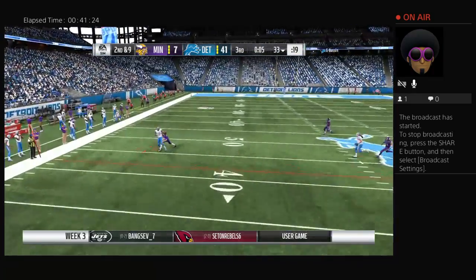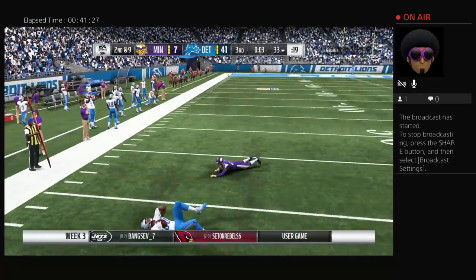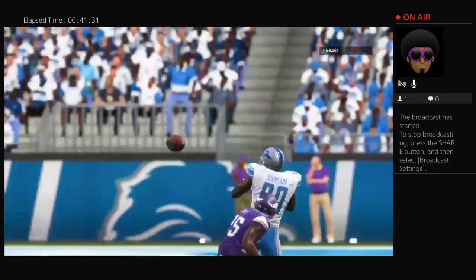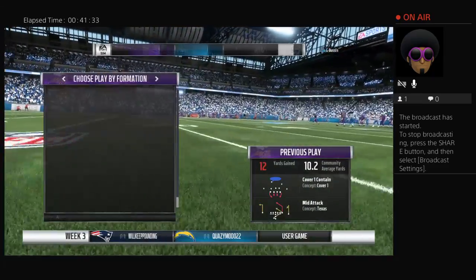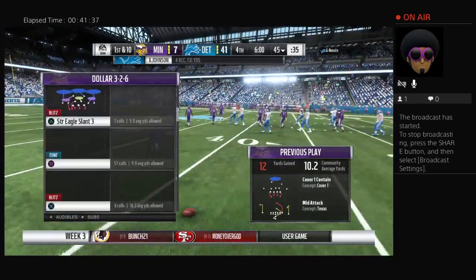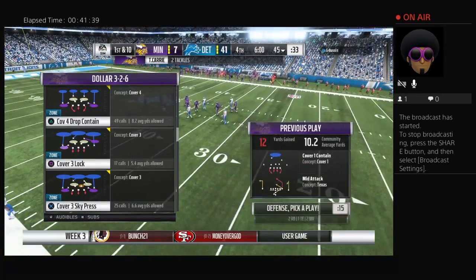On second down, here's Stafford. And he's got his man on the out route. And brought down, but not before reaching the 45-yard line. And this is a blowout so far as we get set for the fourth quarter. A very one-sided affair.